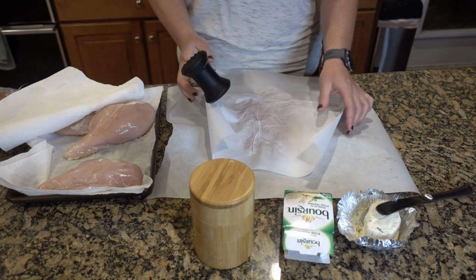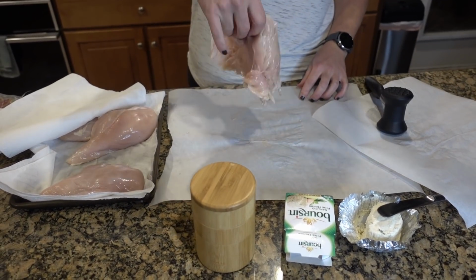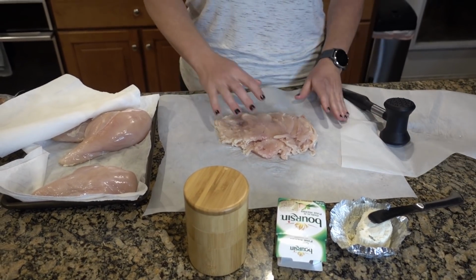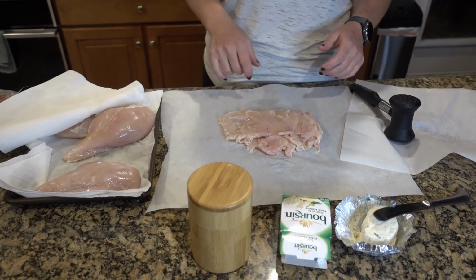All right, so now that's what we're working with. All right, I'm going to turn it over to put the ugly side in. And I'm going to wash my hands and get a device to put the salt and pepper on. So I'll be right back.